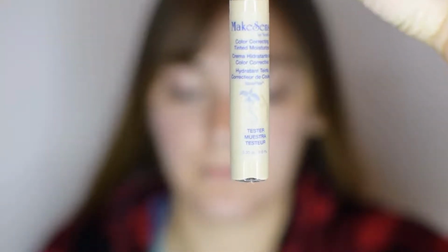Okay, so I'm going to take the tinted moisturizer in Light and I'm going to apply that to my face.